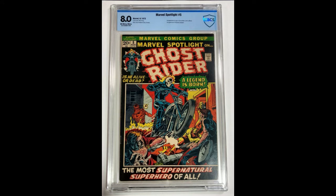I just recently saw it at the Atlanta Comic Con. I saw that book going for about $175. That was pretty low. If I had to grade it, I'd say it was probably about a 6.5, 7.5.